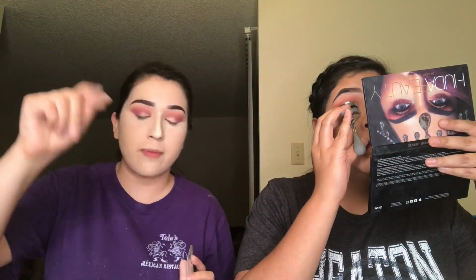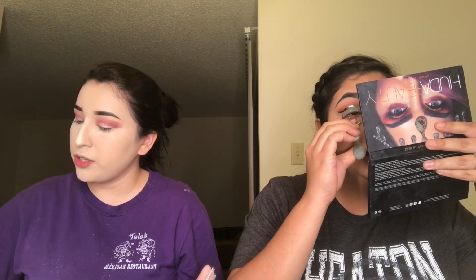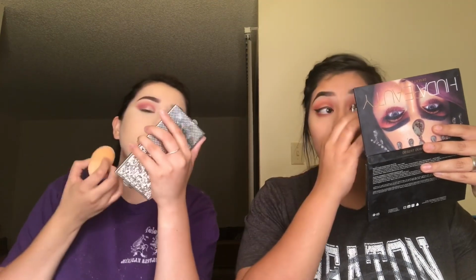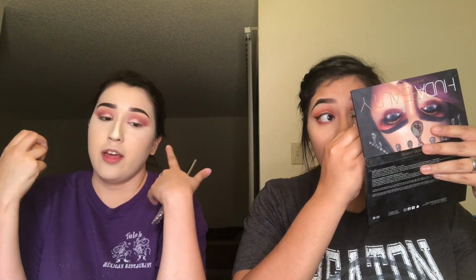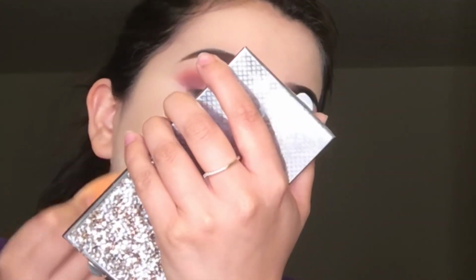So now I grabbed the big one and I want to put it where I'm gonna do that line for the contour for the brown part, and then I'll do the setting powder. That way it could be a little bit more of that fine line where you do that contour.